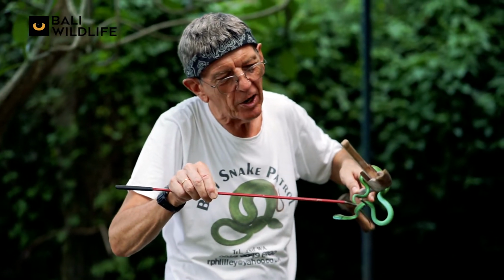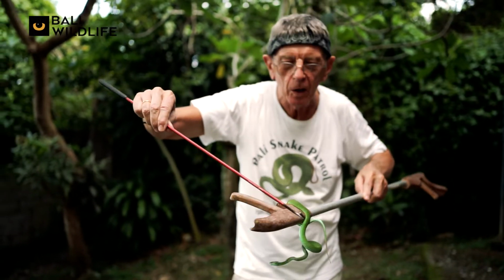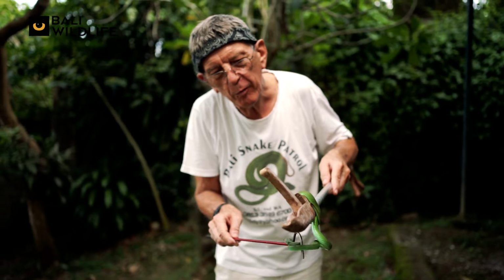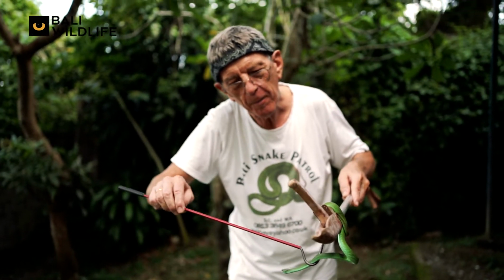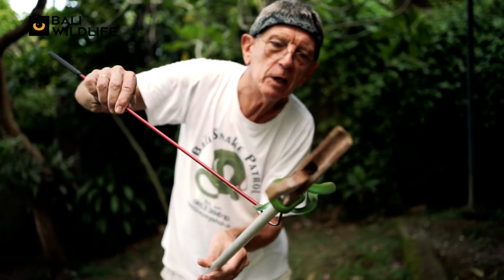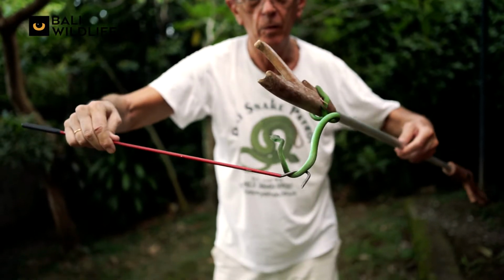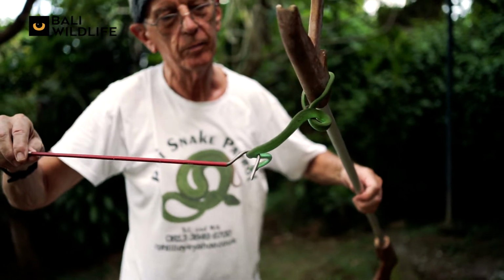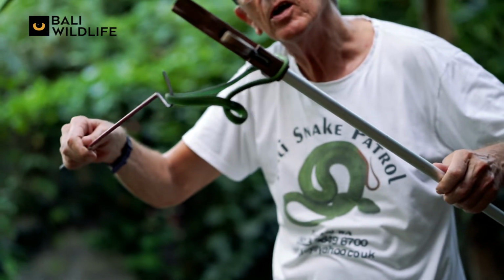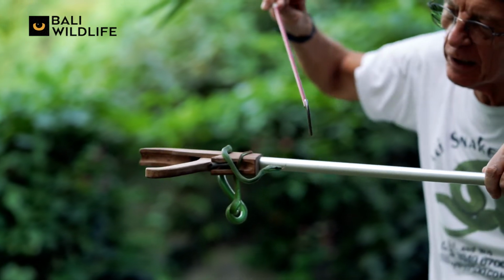Some people say it has a triangular head. It's got more of an arrow-shaped head, if that makes any difference, and a very thin neck. These vipers are different from the ones that are most common in Java, because these ones have got red eyes. Let's see if we can turn it round a little bit. So this viper has red eyes. This one is very nice because it has a yellow stripe, a really beautiful yellow stripe behind the eyes.